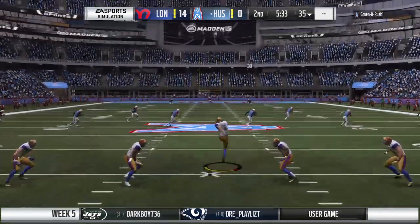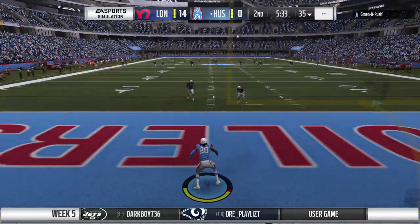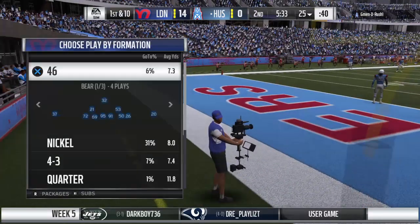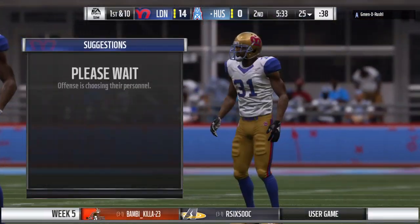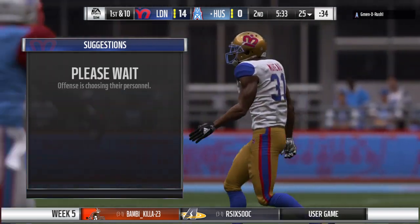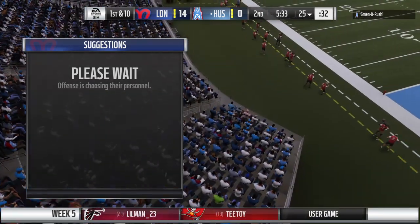Set now to kick this one away, and off it goes. And that'll carry over the back line of the end zone for a touchback. And now out comes Houston, already down 2 touchdowns here in the first half. This becomes a pretty important drive, doesn't it?